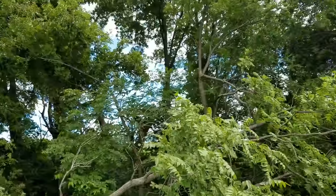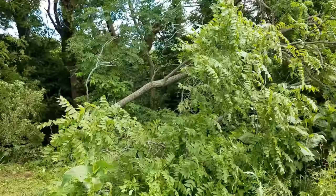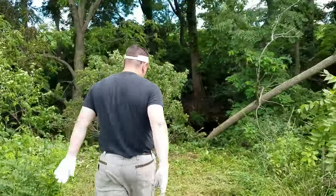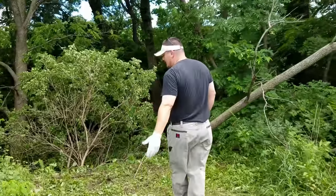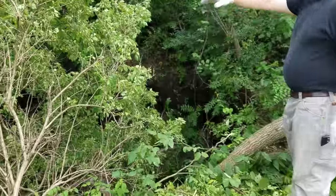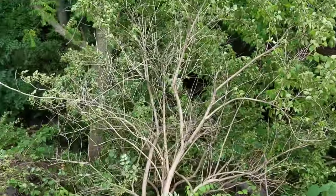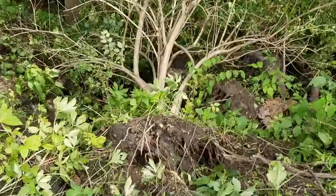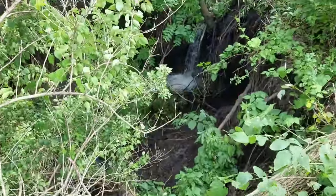These trees are some big trees. Here's one that's fallen. I took a weed whacker just to clear a path right here. Yeah, that took about 15 minutes there, but we lost... I wouldn't say we've lost the trees yet, but some of them have been uprooted or pulled over a little bit. And look at this little dinky waterfall that we had.